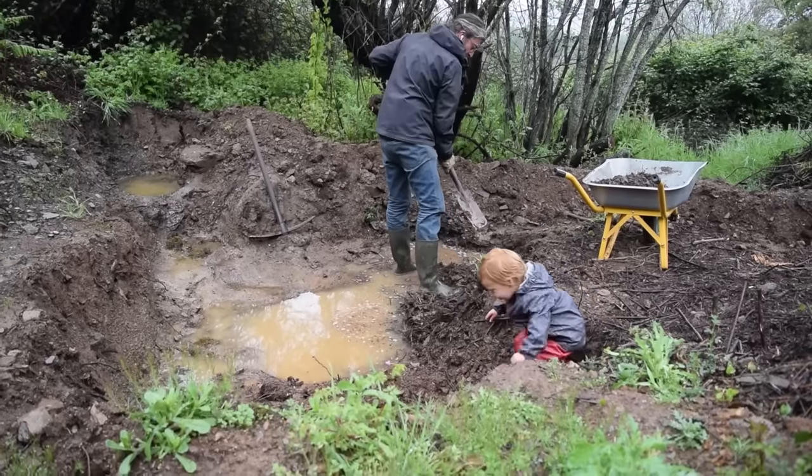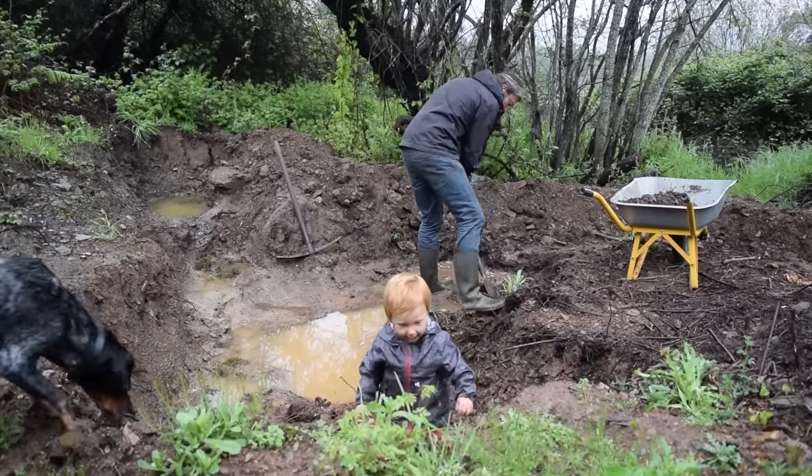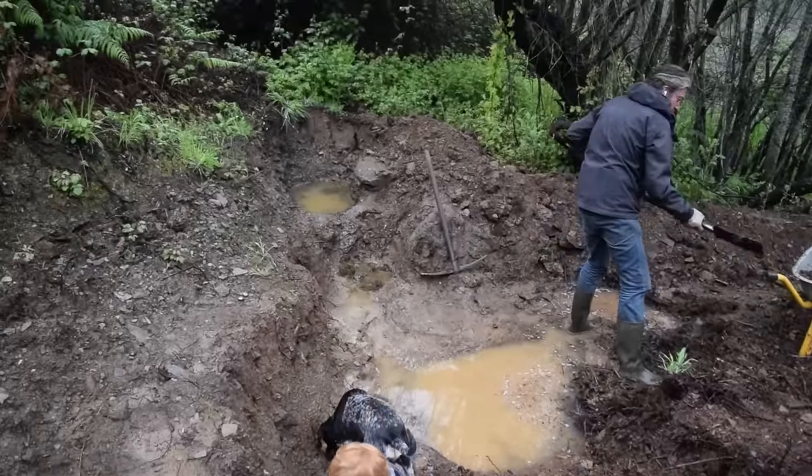In addition to the big pond at the bottom, we have the goal of digging several smaller ponds around the land. We have one smaller one next to our road, but this one also needs some work in the future.